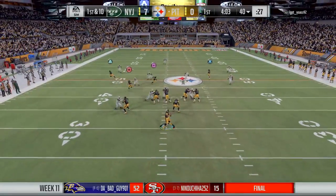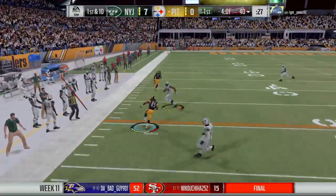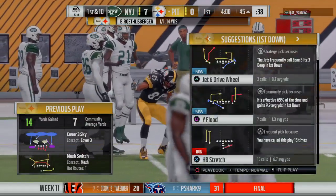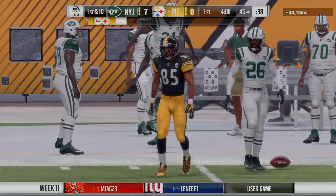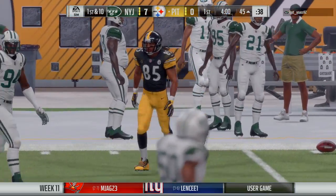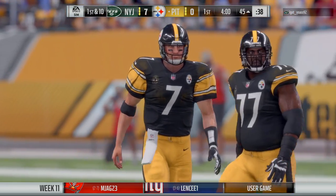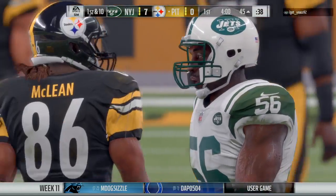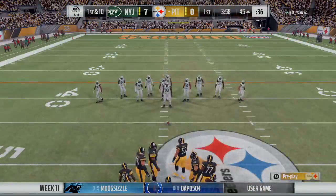On 1st down, it's Roethlisberger. Throw left side, complete. That's Mendoza. And out of bounds on the other side of midfield at the 45. That one good for 14 yards and a Steeler first. First down and 10 now for the offensive group.